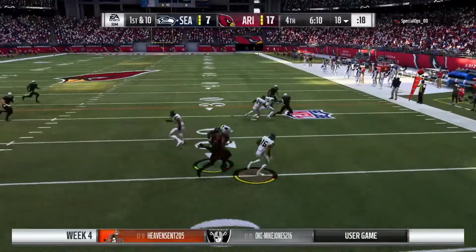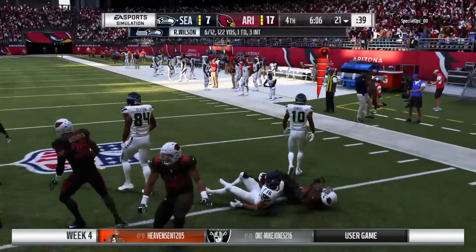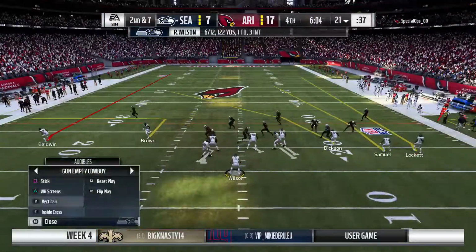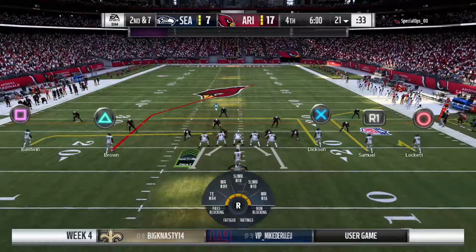Now it's Wilson. It's caught. Lockett gets it up around the 22, but no further. Did flash the fancy footwork, but not much to show for it. The completion good for 3, and it's 2nd down.